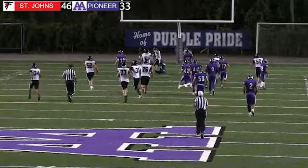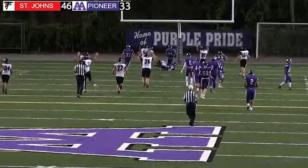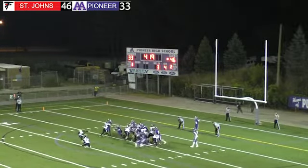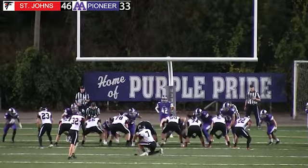A 13-point lead now for St. John's. Extra point pending. Blake Munger in to kick. As the kick is no good. Looks like someone got a block on that. So it's going to stay 13 points.